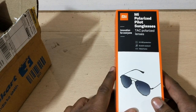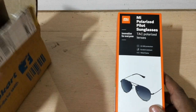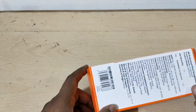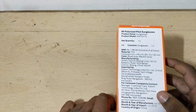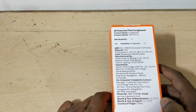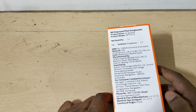These are TAC lenses, TAC polarized glasses, UV 400 protection and scratch resistant metal frame. And this is how it is. On the right we have MI Polarized Pilot sunglasses, and on the back we have all this. The MRP of this is 1200, and it is imported by Xiaomi Technology from Bangalore.